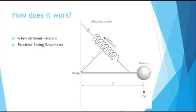So the weight is going to be the mass times the gravity, so any change in the spring is likely due to a gravity variation. Now, the problem with this is it's relative. So if you have two machines, you can't compare them because there's going to be very subtle differences in the springs. But if you have one machine, you can take multiple readings with that one machine and move that machine around and get valuable information.